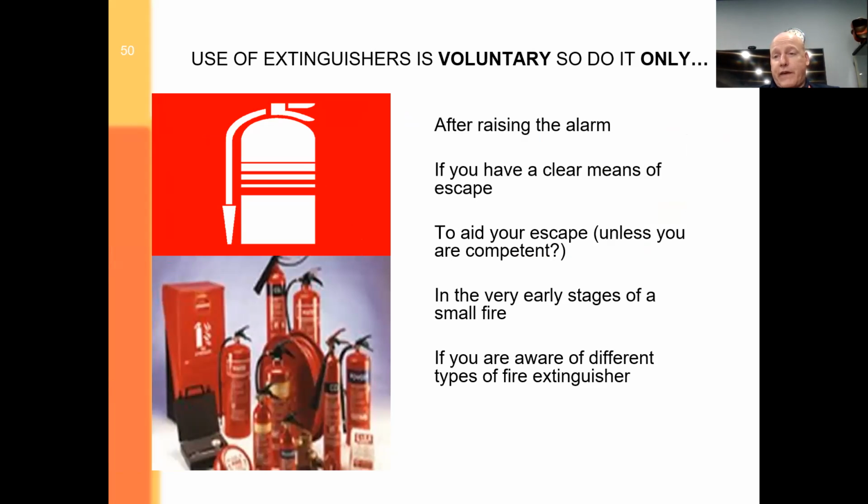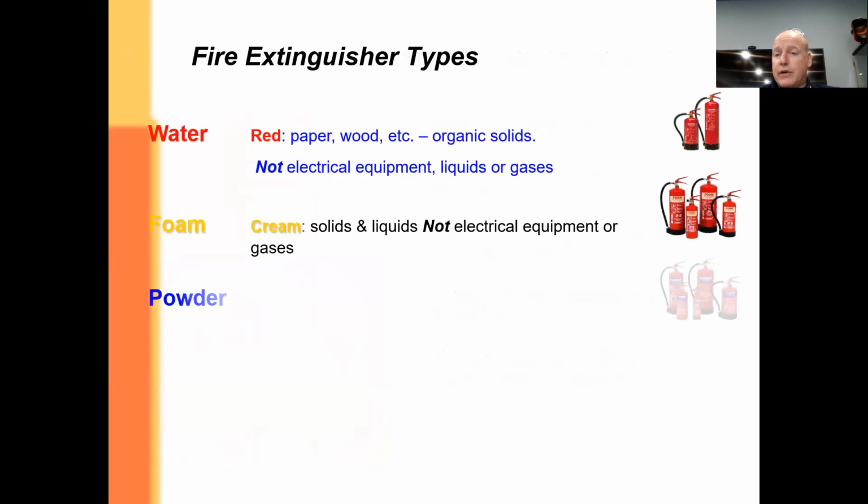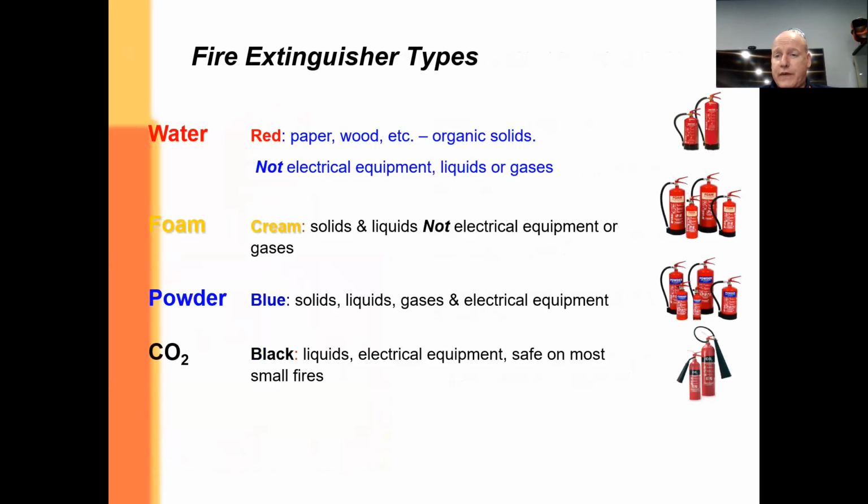There are different types of fire extinguishers. In my fire risk assessment, I've made sure the extinguishers in each area are typical for what you need. There's always the concern of electrical fires and using water extinguishers, so we try to avoid that. You'll see more CO2 and powder extinguishers than water extinguishers. So there's a variety of different types of extinguishers.